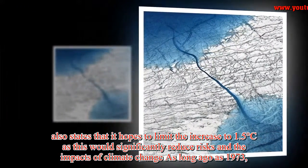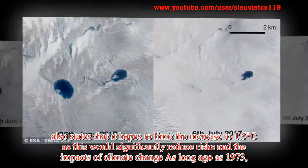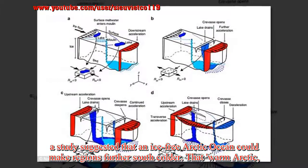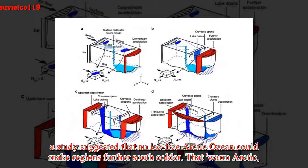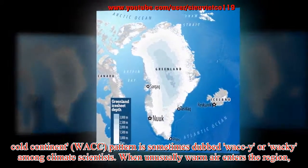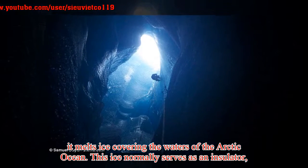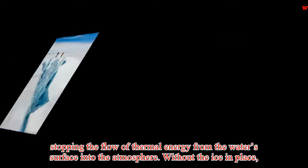A study suggested that an ice-free Arctic Ocean could make regions further south colder. That warm Arctic cold continent, or WAC, pattern is sometimes dubbed WAC-Y, or wacky, among climate scientists. When unusually warm air enters the region, it melts ice covering the waters of the Arctic Ocean. This ice normally serves as an insulator, stopping the flow of thermal energy from the water's surface into the atmosphere. Without the ice in place, the oceans can transfer a huge amount of this energy into the air above.